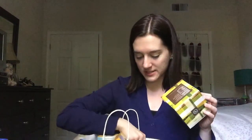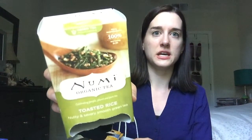The next one on my list was the Numi toasted rice, and this was really nice. This is a green tea, and I really enjoyed this. I actually brought the rest of them to work, and this was really nice to have after lunch. So that one was definitely one that I would repurchase.